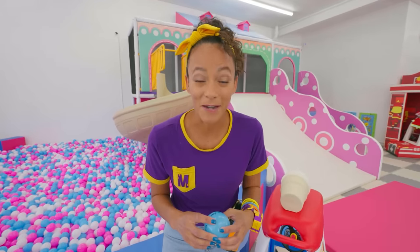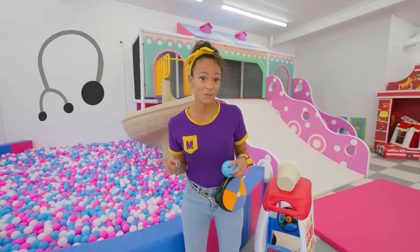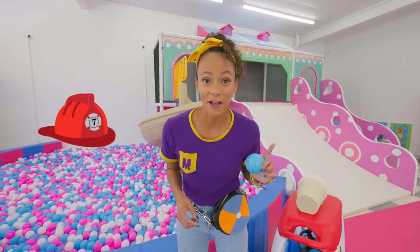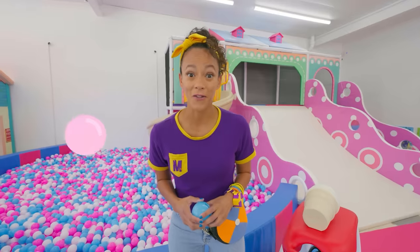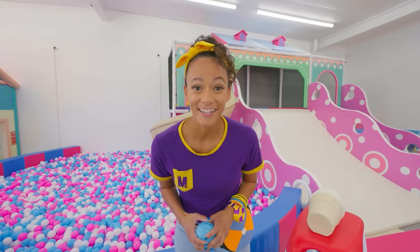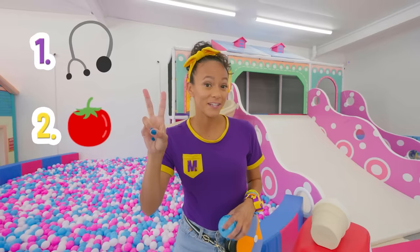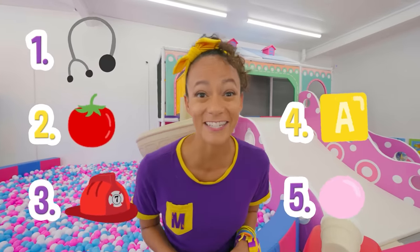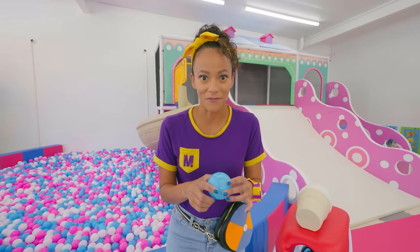Do you remember the items that we found? Okay, we found the stethoscope, the tomato, the firefighter helmet, the letter A, and a ball pit ball. Will you count the items with me? Great. 1, 2, 3, 4, 5. Good job. And then it says, go down the slide for some extra fun.